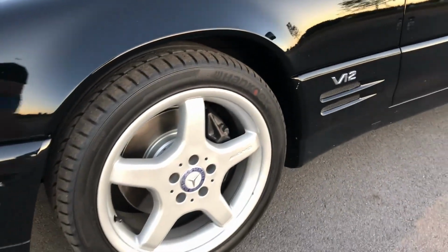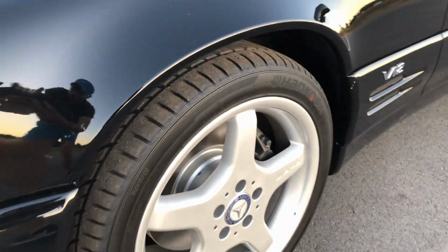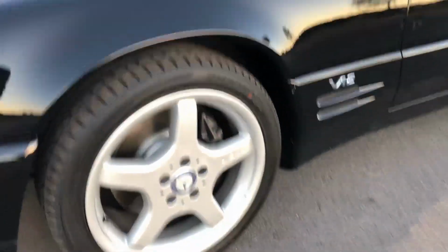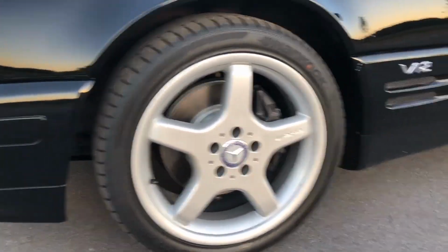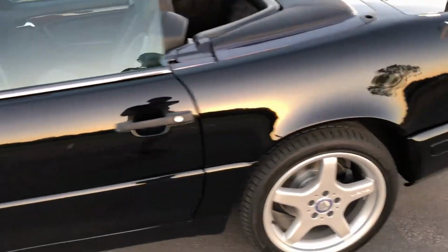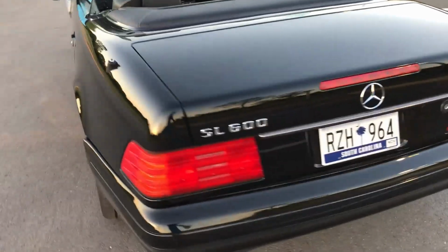The wheels are genuine R129 wheels with the correct offset, no spacers. They're staggered with new tires, Hankook Ventus V12 Evo 2s. So again, the exterior is in really good shape for the year.